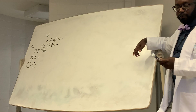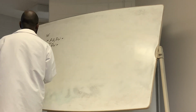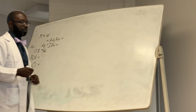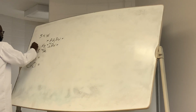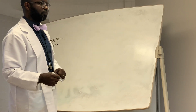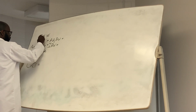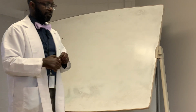So patient 3, 54 years of age, 105 kilograms, 6'1". What are we choosing now? Triple positive. What do you want to do with triple positive patients?